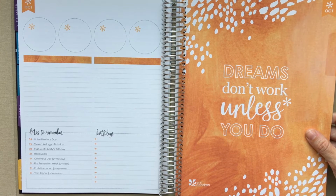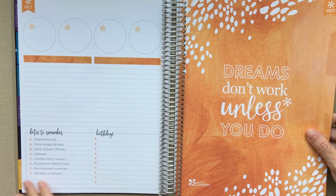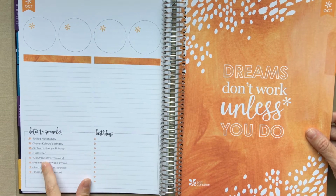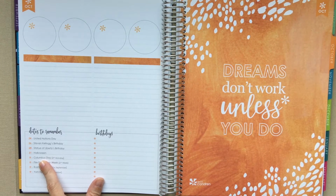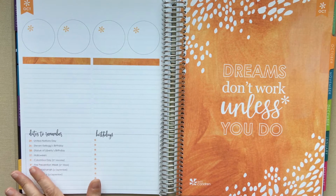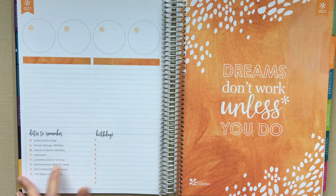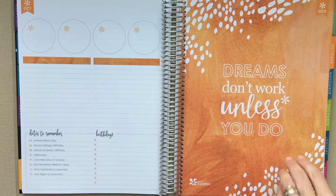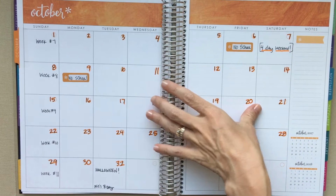Of course, you could try to go look up all these things, but what are you going to look up? Like important school birthdays or something? I like how that's done. Another thing is, since it's not dated and she doesn't know which year you're going to use it, but that doesn't make sense to me because they make a new one every year. So I wish they were dated once again. She'll write like Columbus Day is the second Monday in October. So you just have to go and write that in, type of thing.